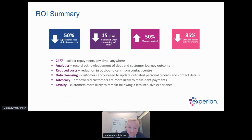And when we have happy customers, even though they are in stress, then we have the ability to build up a loyalty program where we can even make sure that the customers do not churn, even though they are probably in a very difficult position right now with your bank.